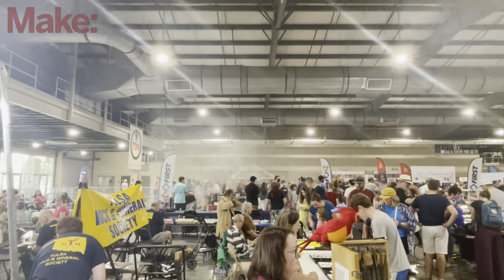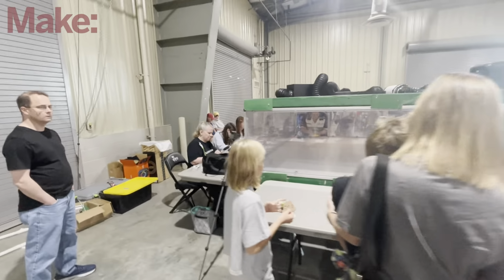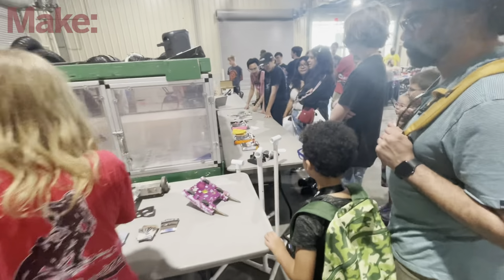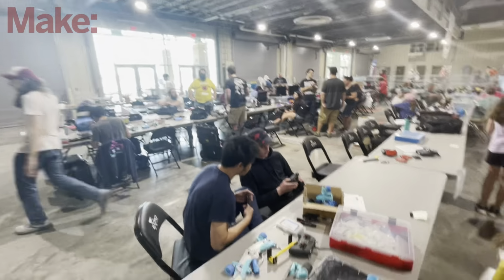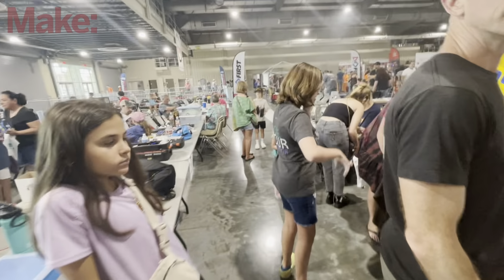Oh, we got some smoke rings happening over here in the distance. All right, let's keep going this way. We have some combat robotics back here in the corner. Now they're in the middle of bouts right now. So they're just getting their robots ready to go. Here we can see kind of a gallery of some of the bots that they've been using. And then over here is the pit. This is where all the different teams work on their robots. And it's always fun to walk around and see some of the repairs that they're doing and some of the stuff they've had to do to keep their bots going.